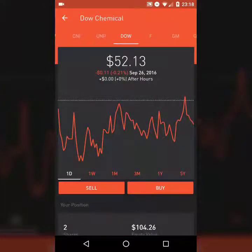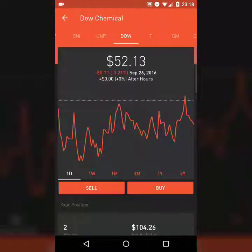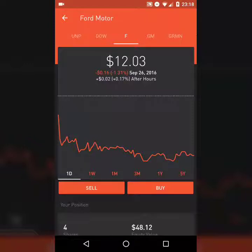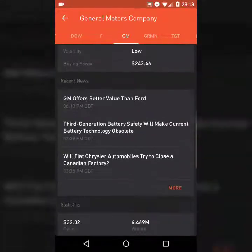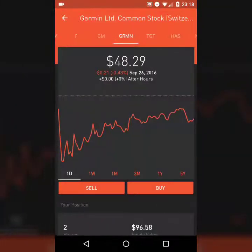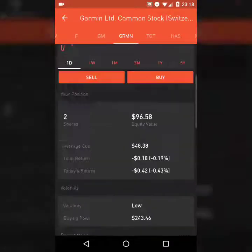I only have one company for materials, and this is a general chemical stock, 3.5% for the Dow. The next one I have is consumer discretionary. I have a couple auto companies. Ford here, awesome 4.9% dividend yield. General Motors here, another awesome 4.7% dividend yield. Within consumer discretionary, there's electronics. I just have one company here, Garmin. Picked this one up the other day, 4.2%.